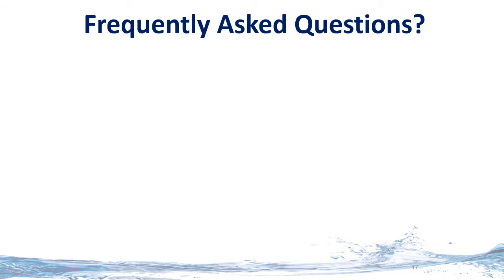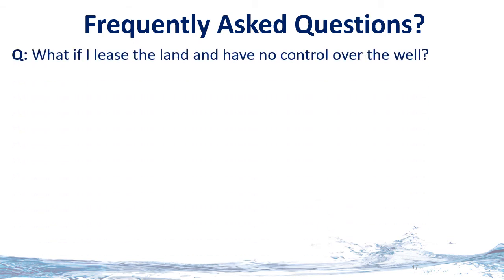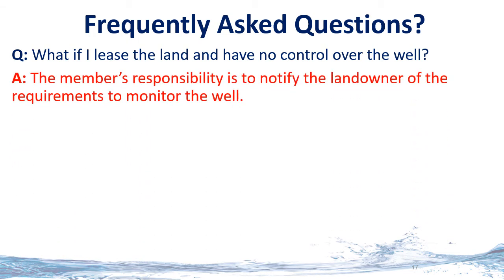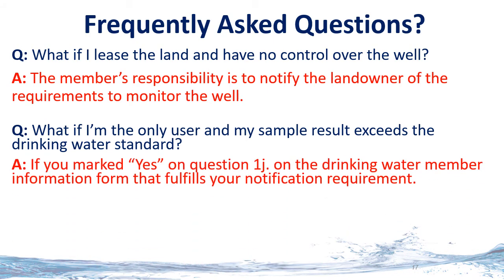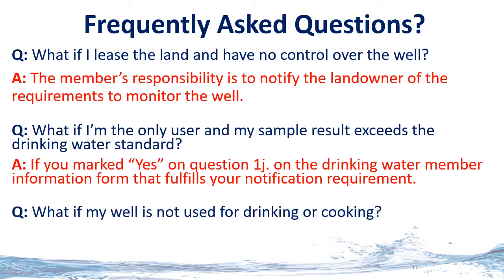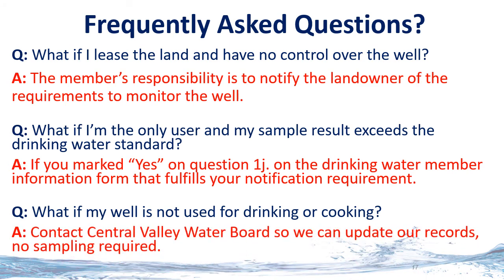I'll now go over some frequently asked questions. What if I lease the land and have no control over the well? The member's responsibility is to notify the landowner of their requirements to monitor the well. What if I'm the only user and my sample result exceeds the drinking water standard? If you marked yes on question 1J in the drinking water member information form, that fulfills your notification requirement. What if my well is not used for drinking or cooking? Contact the Central Valley Water Board so we can update our records. No sampling is required.